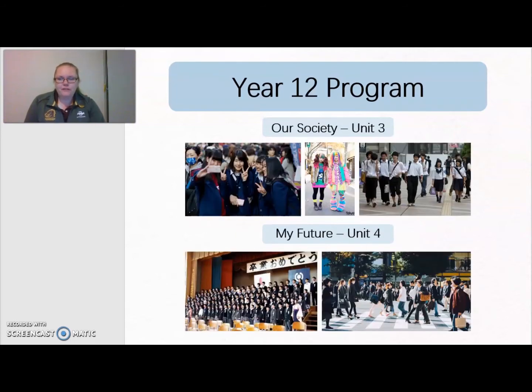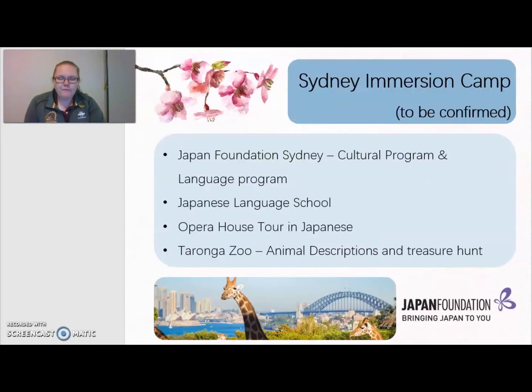In Year 12, our Unit 3 is called Our Society. And in here we have a look at roles and relationships, about how we connect with our peers and different groups in society. Unit 4, My Future, talks about finishing secondary school, plans and reflections, and also responsibilities of moving on, which is very relevant for that time in your life.